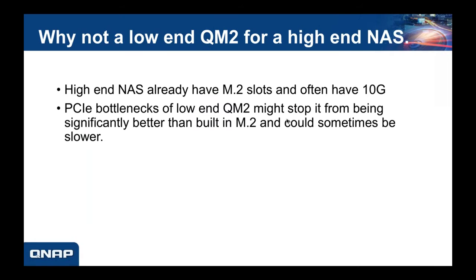So why wouldn't you want to put in a low-end QM2 in a high-end NAS? Well, our high-end NAS already have M.2 slots built in, and a high-end NAS will often have 10G already built in. So really, the only real reason to add a QM2 is if you can get significantly better performance off the QM2 than you would already get out of the built-in M.2 slots. And if you put in a low-end QM2, the performance of that QM2 may not be significantly better than the built-in M.2 slots. That's because a low-end QM2 will have a low PCIe bandwidth, and that will bottleneck your QM2.